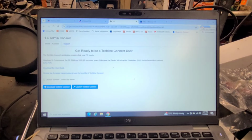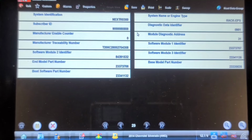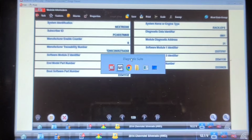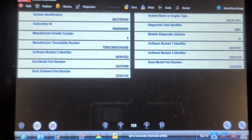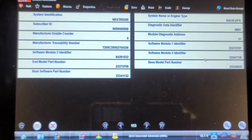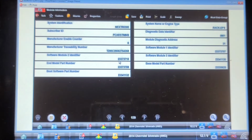Now we'll connect the Snap-on scan tool to it and see if that screen changed at all. Well, as far as I can tell, nothing's really changed. I think I have the software in the background. Let's see, base part number, software module ID number 2337-3715. Oops. Oh, that did change. And software identifier 2337-3707, that didn't change. 2334-1135. So this number changed to 8439-1532 from 2337-3715.